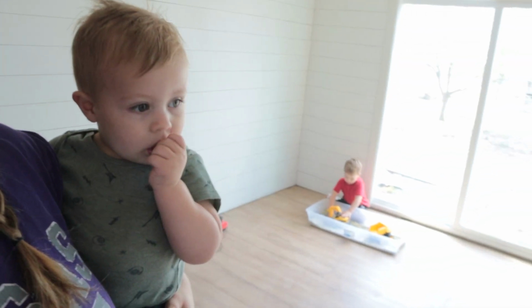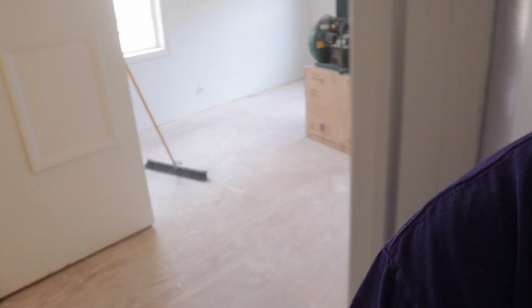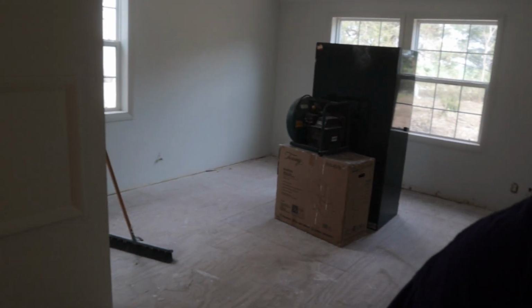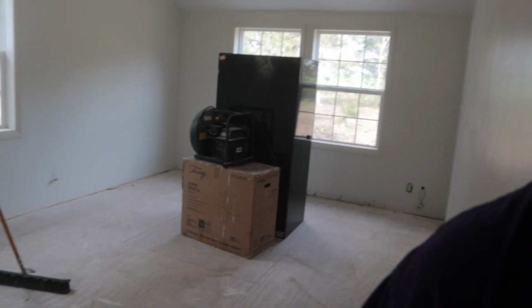Okay, so the boys and I had a free morning, so I decided to come out here, and I've been needing to get measurements for blinds for a little bit. So we brought their little activity box, and they played and ran around for a second while I went around and measured everything. Then I did a quick tidy of the house, getting stuff off the floor and starting to prep our room for floor. So I cleared out all the junk that was in here and swept a little bit and made it seem a little bit more organized.